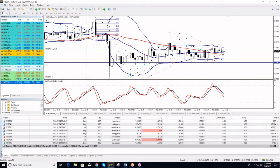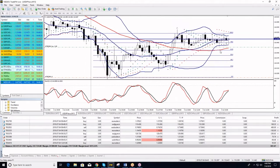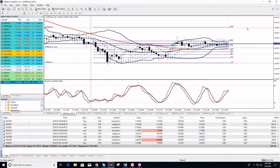If both, for example, pound dollar and pound yen gave me a signal, then I will make this process to decide on which of the two I will enter. Okay? So our Euro Aussie trade is more or less where we bought it. Dollar yen is slightly above our entry level. This is our entry level.